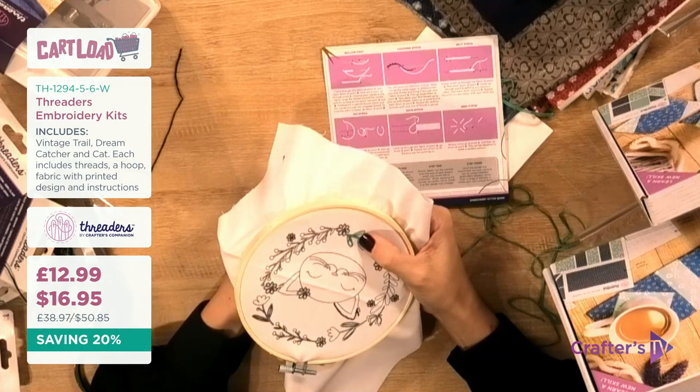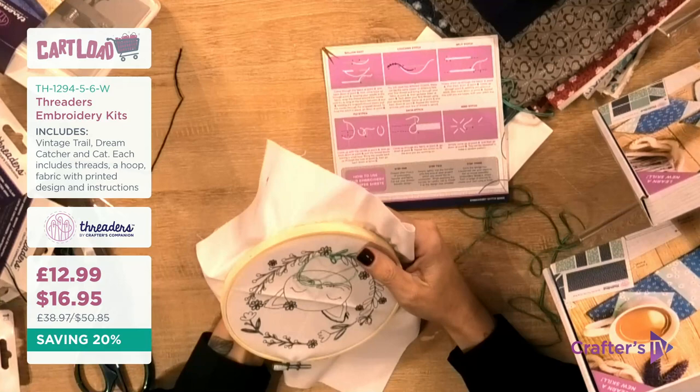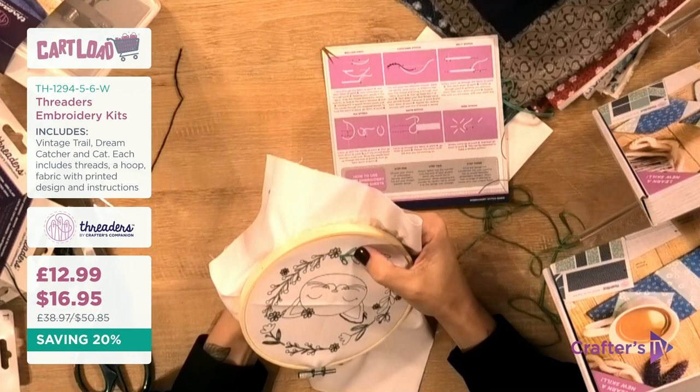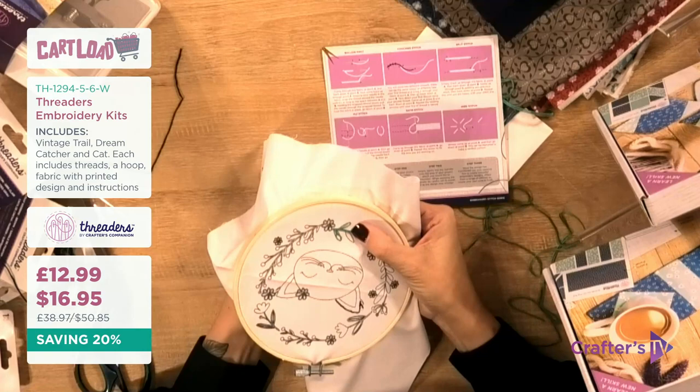A little check of the comments there. Hi, Sandy. Sandy is from North Carolina. What's the weather like there? It's absolutely freezing here. It's turned this week, and it's now absolutely freezing cold. So that is your split stitch.